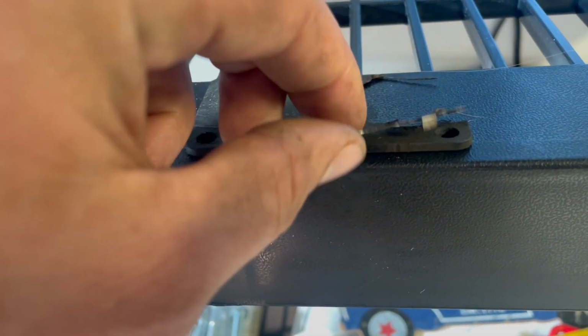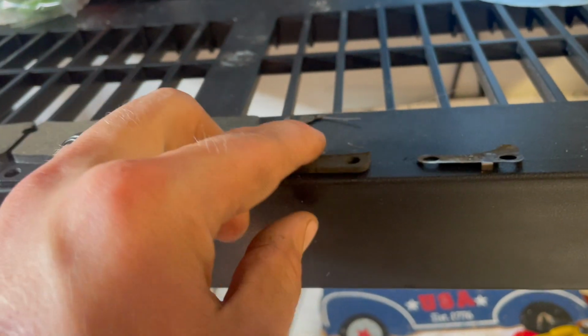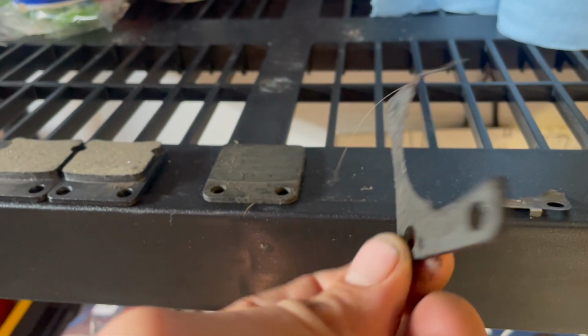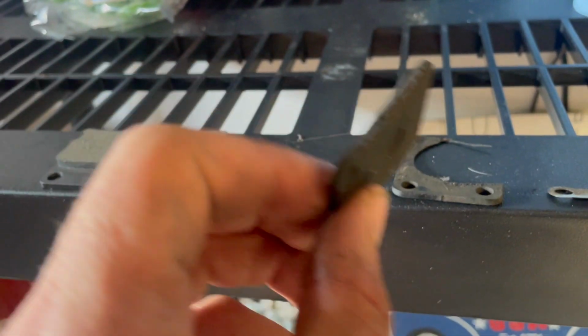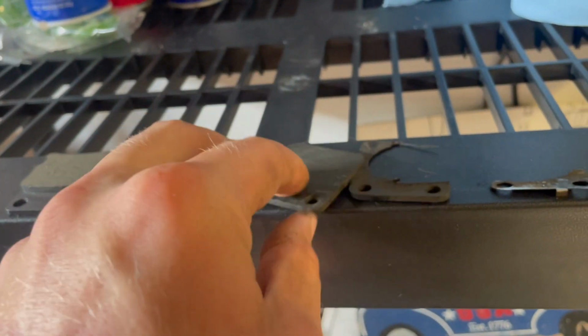This is that little L-shaped bracket that's supposed to be like a retaining clip that goes on the front side before the first pad goes in. This is what was left of the brake pad. It's literally just the outer shell. So what was happening is, and this is obviously the outermost, furthest away from, yeah, outermost. This is the innermost, right up against this cup.